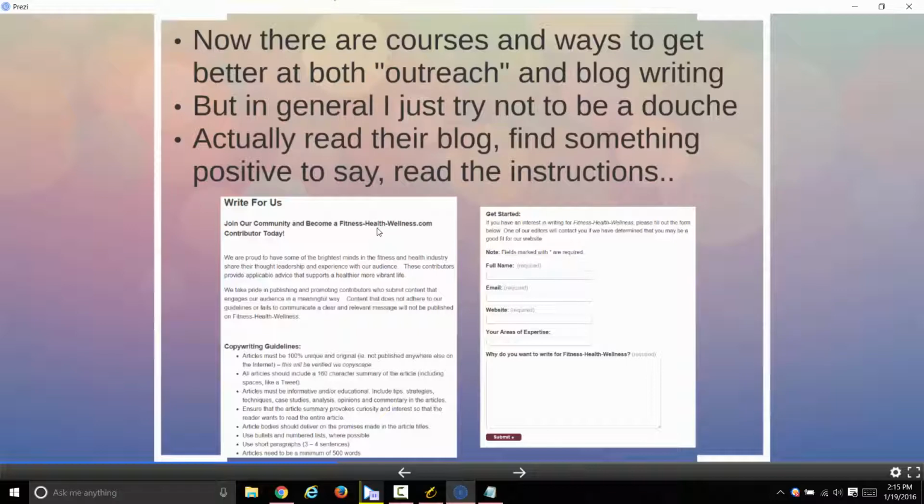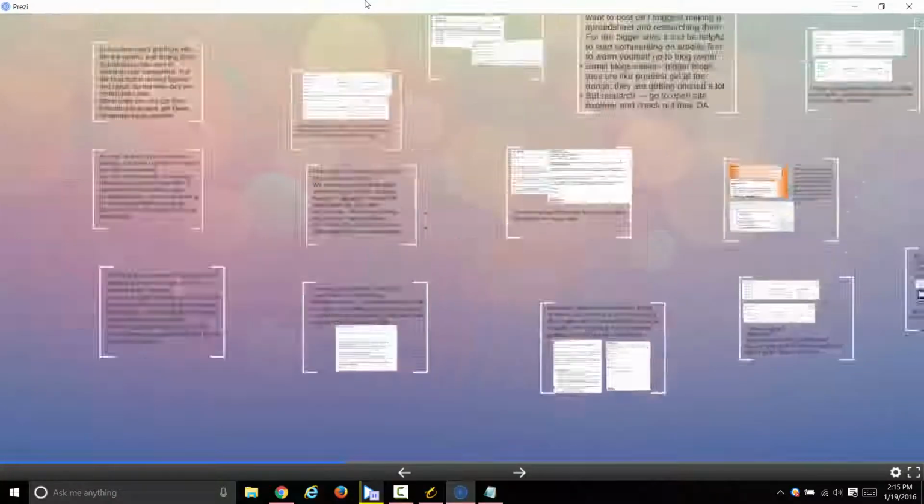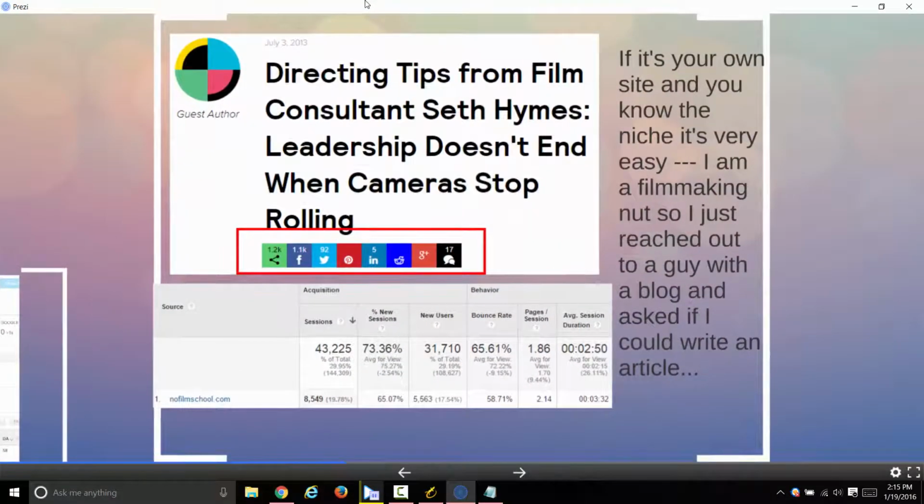So like for these guys, fitnesshealthwellness.com, they tell you articles have to be unique, informative, how long they need to be. So, that's a good sign, because if they have a lot of guidelines, it means that there's a barrier to entry, and it means once you do get published, it's usually much more valuable versus a site where everybody gets published.